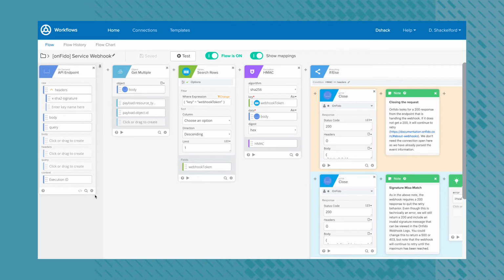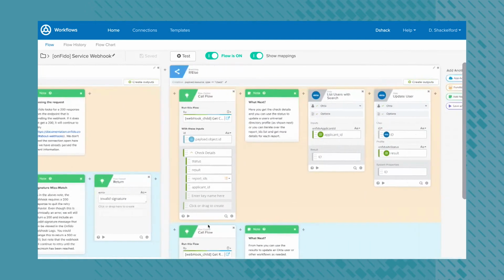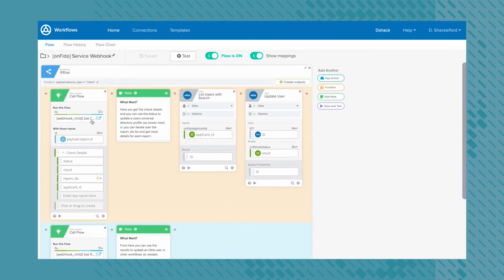So here we're going to receive that API call. We're going to check for the integrity of the body. Then we'll make one more call out to Onfido to get details of that check. And what we'll get back from that is the check status, the result, report IDs, and then the applicant ID. And if you remember, the applicant ID was what we stored on the Okta user profile.